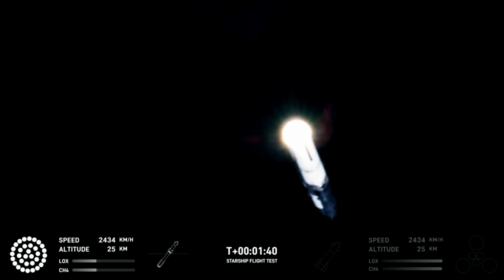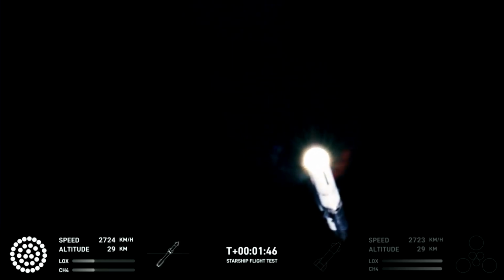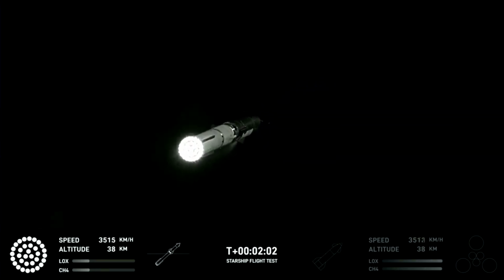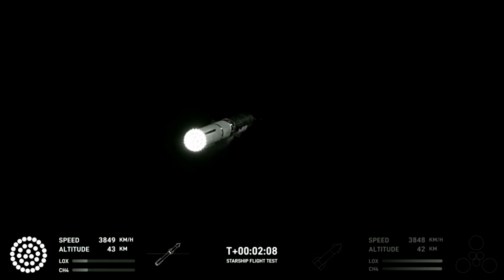At the same time, the three engines that are still firing on Super Heavy will flip the booster around. 10 more engines will ignite for the boost back burn, putting the first stage on path for a splashdown in the Gulf of Mexico. Engine power continues to look nominal on 33 Raptor engines. We're about to shut down the first stage and perform staging. Let's watch and listen.